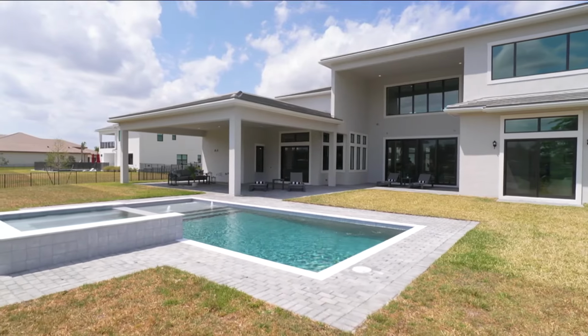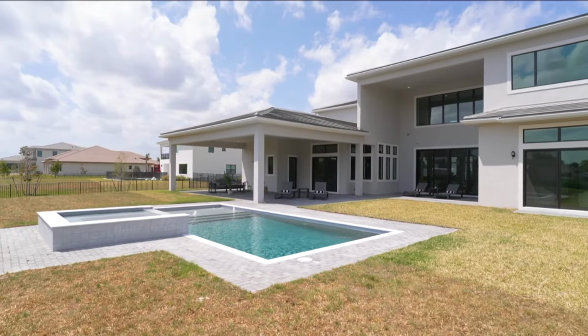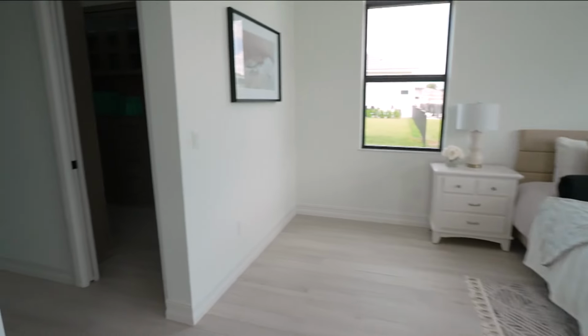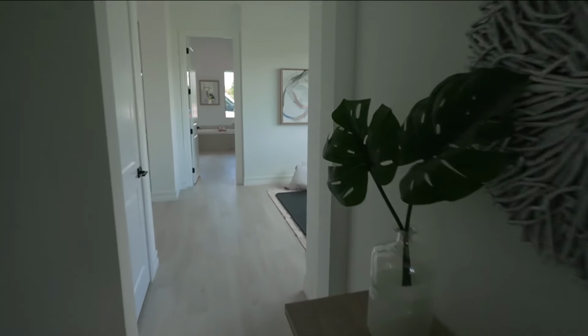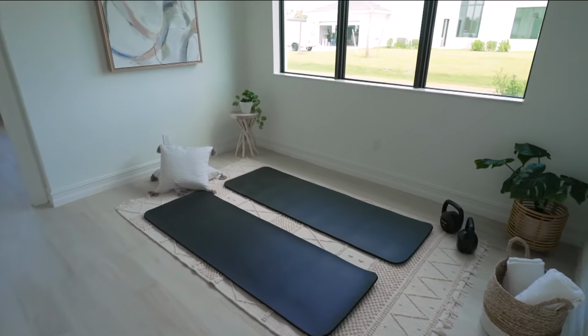Kim, so before the break, we saw the great outdoor spaces. Yes. And now we're here in the primary bedroom, which is not just a bedroom and bath, but has this great flexible space. Right. So this is staged as a yoga area. I love exercise area. It could be a great Peloton space, but it could also be a nursery or an office. There's a lot of different options here.